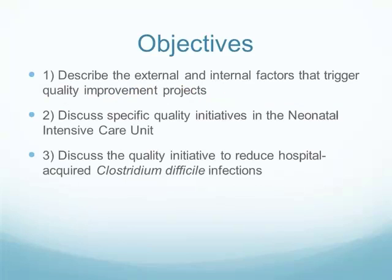So the three objectives for today are to describe the external and internal factors that trigger quality improvement projects, to discuss specific initiatives in the neonatal intensive care units, and to discuss the quality initiative to reduce hospital-acquired Clostridium difficile infections.